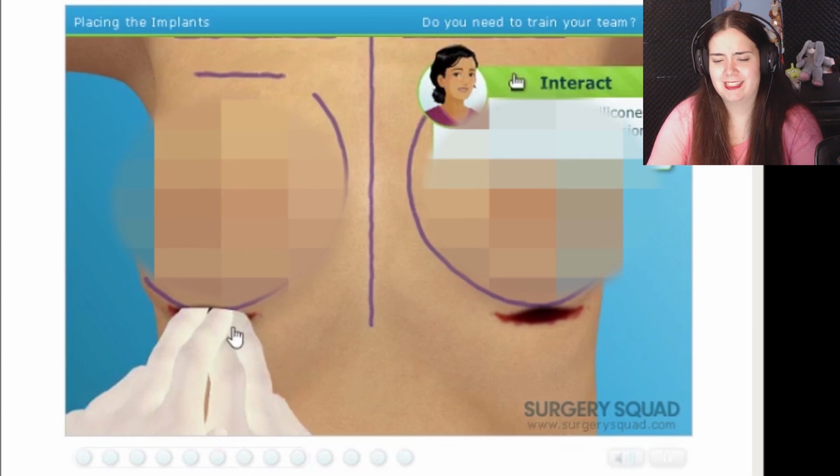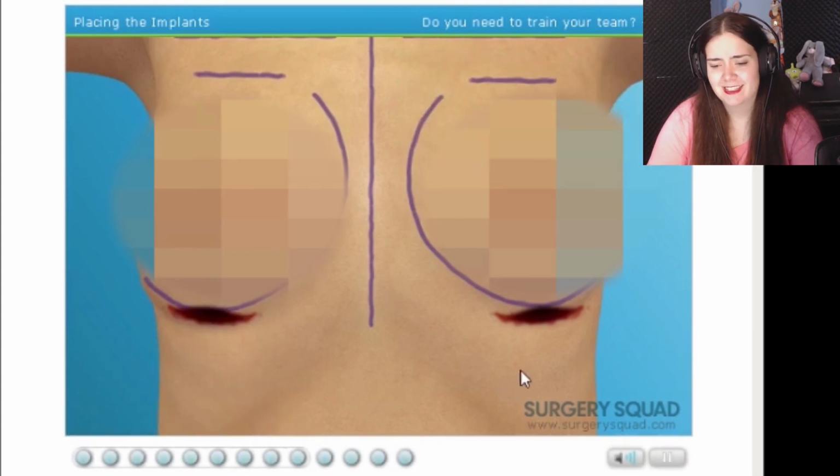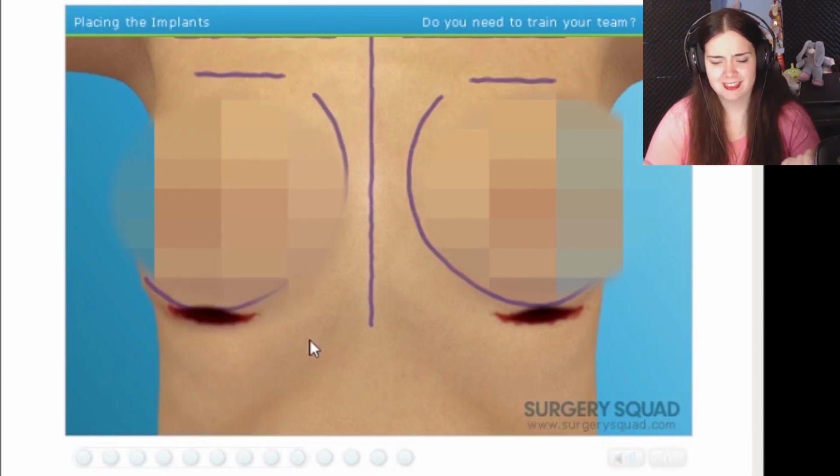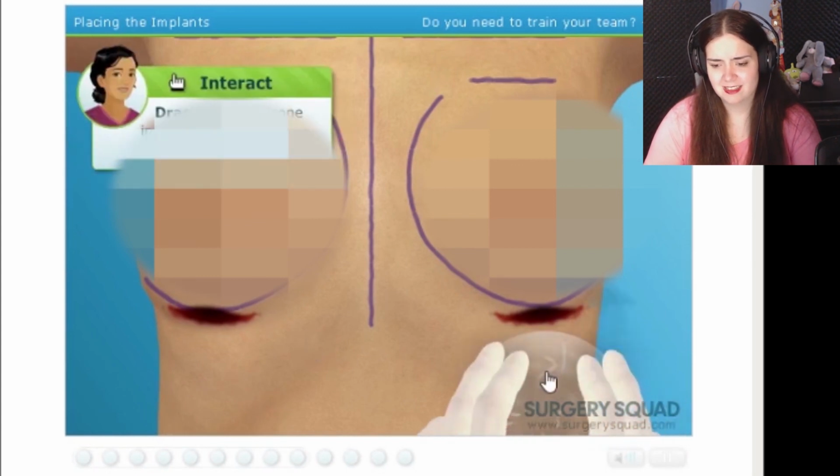This is so weird. Now we adjust the implant with our finger. Oh, like that. I didn't do anything. Great. Let's do the other breast and then we'll check them for evenness. Well, it was nothing like I expected.